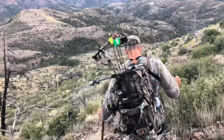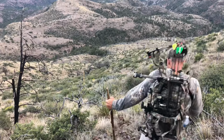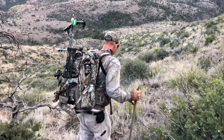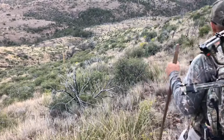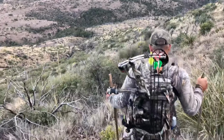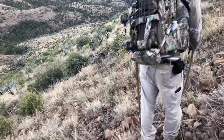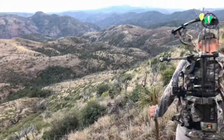Let's see how much he weighs. You got game bags? That's what I mean. You're gonna probably have to. He is up ahead still. That is amazing. It's a good thing I'm such a good blood tracker. This thing just picked right back up.